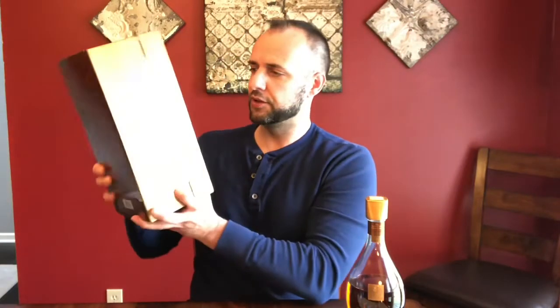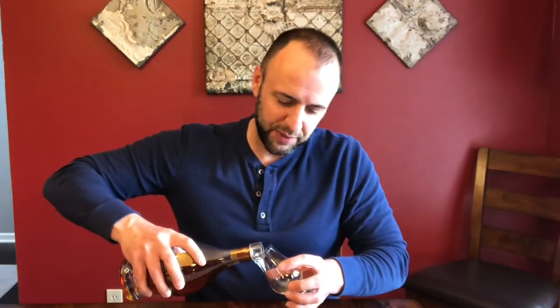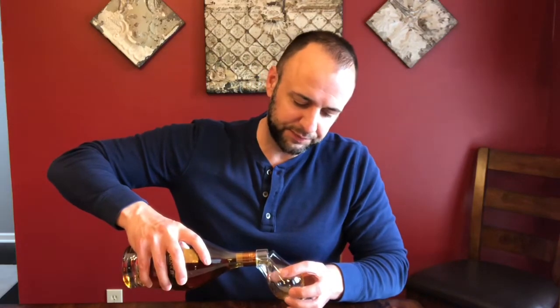Other than that, everything else is beautiful as far as the way it's presented. Really nice box, very sturdy, almost the color of sunshine. So, lovely, lovely packaging. We'll say this, the cork that I had on the top here broke upon opening, so I actually have to use an old cork from a Glenmorangie 18. So, what do we do to get by? Let's pour a little bit here, tell you guys what I think about this one.